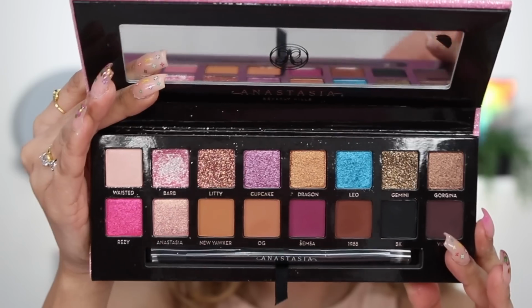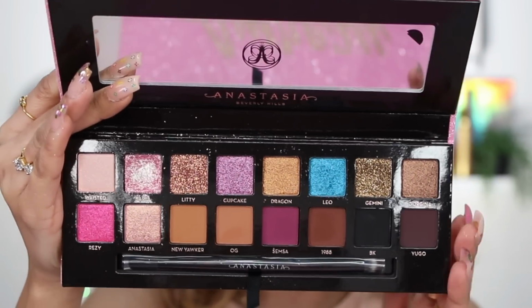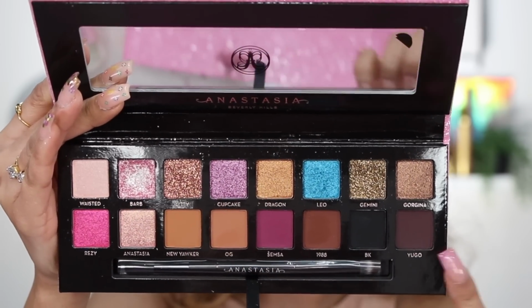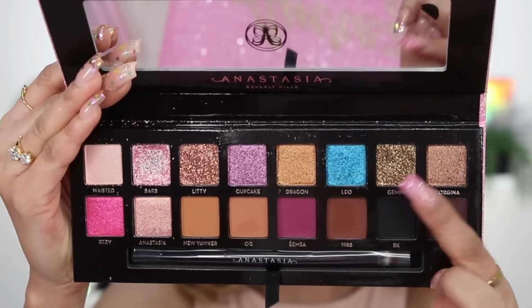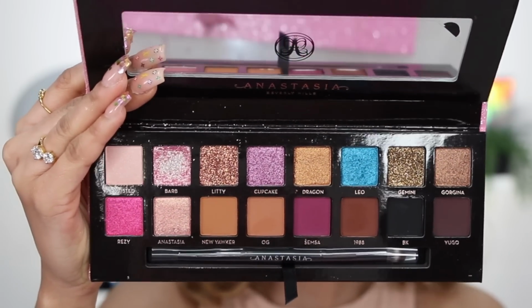this right here is the palette. So this palette's got a lot of like shimmery, glittery, metallic shades, and then it's only got these 6 matte shades here at the bottom, but they're very, very staple matte shades. And I believe Gemini and Litty are actual pressed glitters, not pressed pigments. She's gone in. She's literally thought of it all.